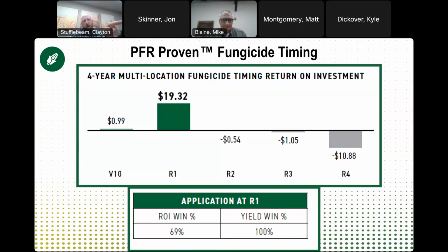I also forgot to mention in the upper left-hand portion of my slides, we have the crop that I'm talking about. In case I don't mention what crop we're on, take a look up there. That, of course, in this slide is an ear of corn.